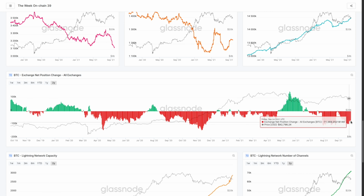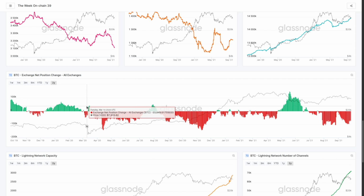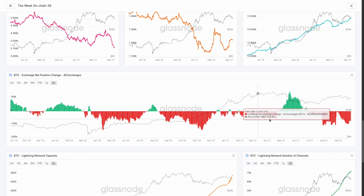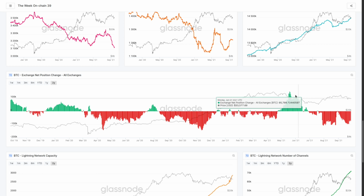March 2020 really was a bit of a tipping point. Prior to March 2020, inflows dominated. We saw more coins flowing into the exchanges than not. Following March 2020, we've essentially seen a regime of dominant outflows. Short of the May period where we saw some inflows, most of these coins have been coming out of exchange and moving into investor wallets, which again is painting this fairly high conviction picture that hodlers are really here to stay.